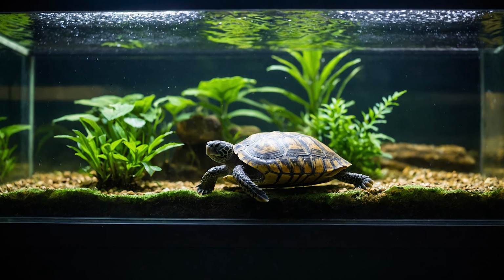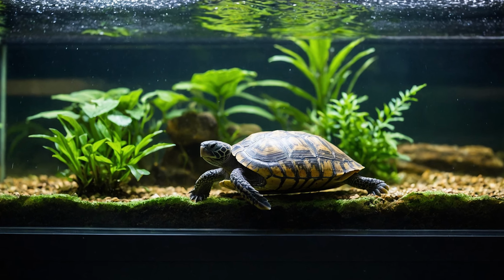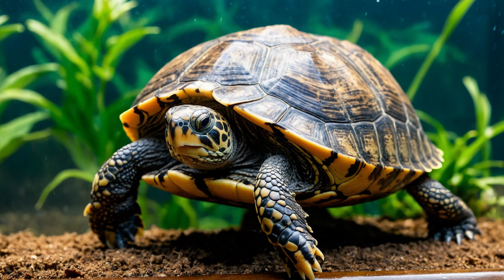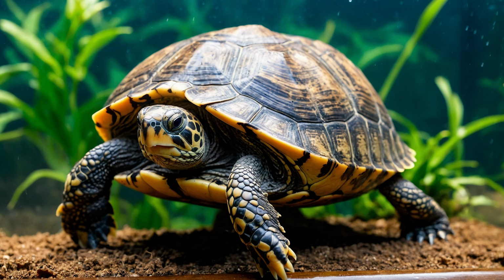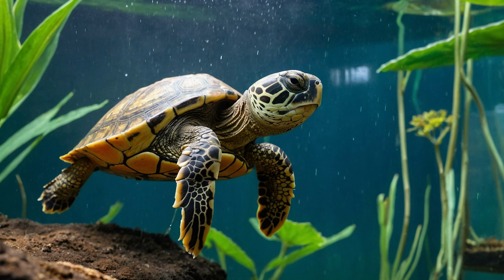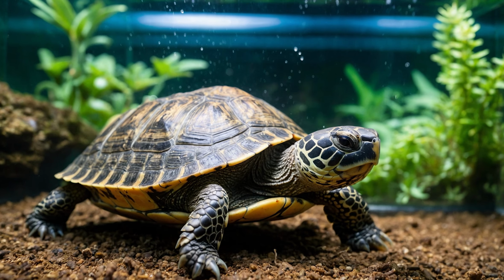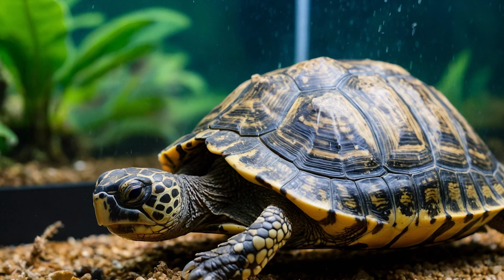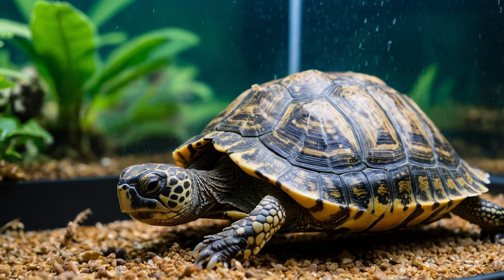It's also important to maintain proper humidity levels in your turtle's habitat. For most terrestrial species, humidity levels should be kept between 50 to 70%. This can be achieved by misting the enclosure regularly and providing a humid hide box. For aquatic turtles, the humidity will naturally be higher due to the water in the tank, but it's still important to monitor and adjust as necessary.